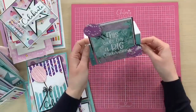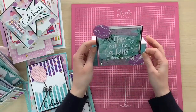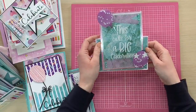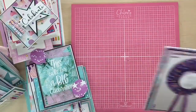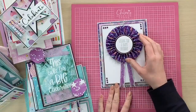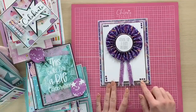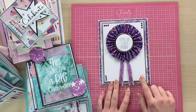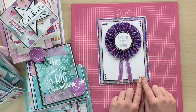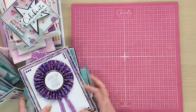This was a little shaped card, so all I've done is created a smaller card blank and popped a bigger topper on the top. Added a couple of balloons on there and you can see how fab that looks. Creating a little birthday rosette. This could be detachable from the card as well if you wanted it to be. Another different idea, adding your glitters onto there, adding your jewels, and these little jewels are from the spring collection bling box as well. So those colours work really nicely with these too.